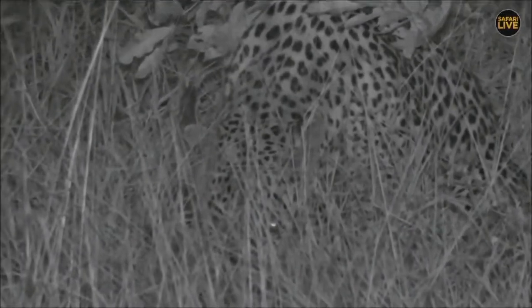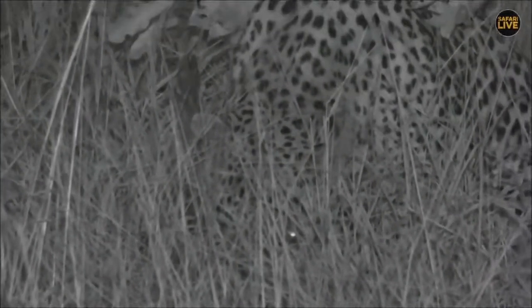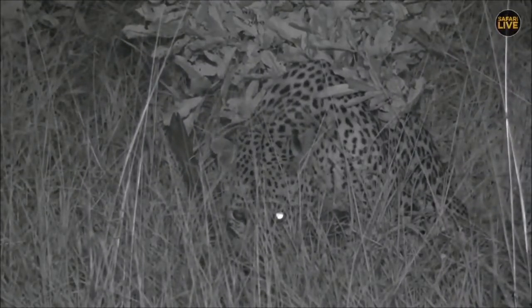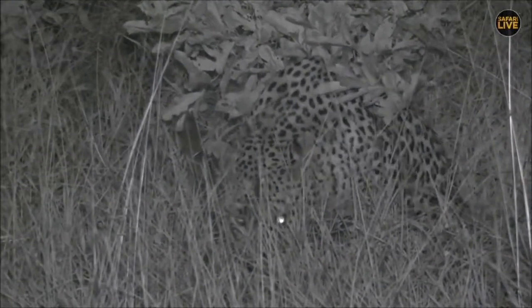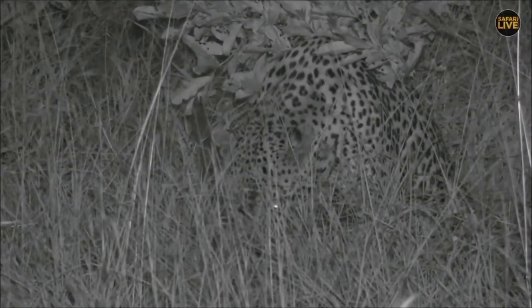That was unbelievable. Again, very sad for that poor warthog, but remember, this leopard needs to eat too. He wouldn't be able to graze on grass or browse on leaves. His stomach isn't able to digest the cellulose in plants like the herbivores are able to. So that is how he gets his protein.